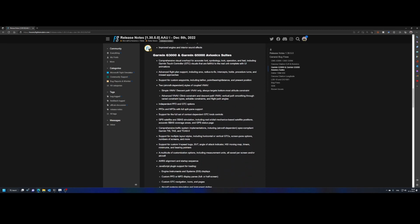Well, we've got another one because the Garmin G3000 and G5000 also received an update. First of all, they made a lot of changes again to the cockpit itself, right? Just like we saw with the other two. Also, they added the advanced flight plan support, like we saw with the GNS 430. And they added the support for custom waypoints, including latitude, longitude, point bearing, bearing distance, and a preset point. So you can now add a custom waypoint, so let's say a virtual waypoint, by using one of these parameters.